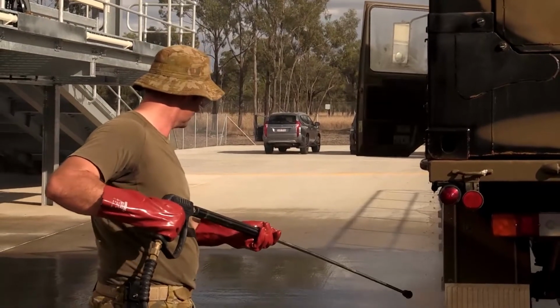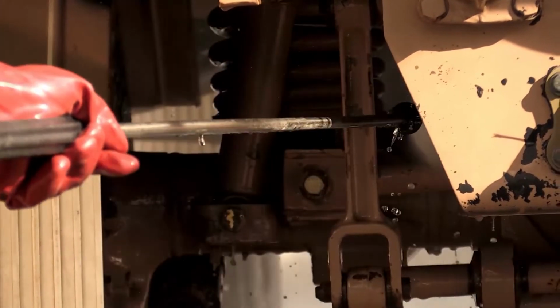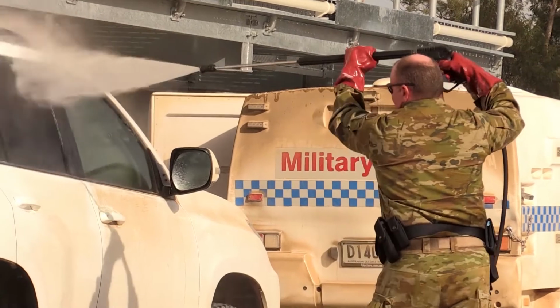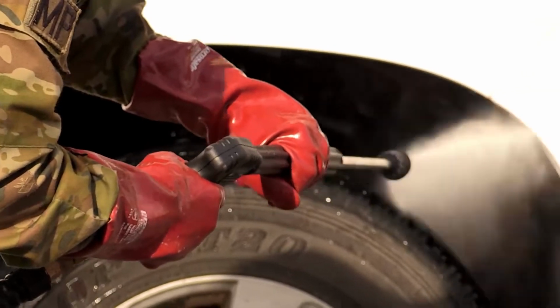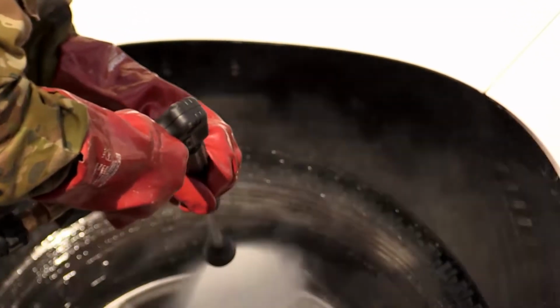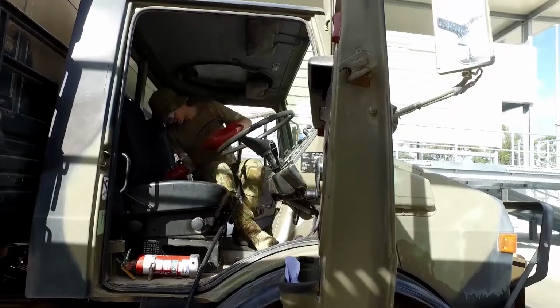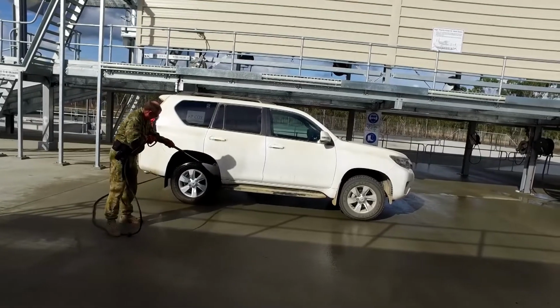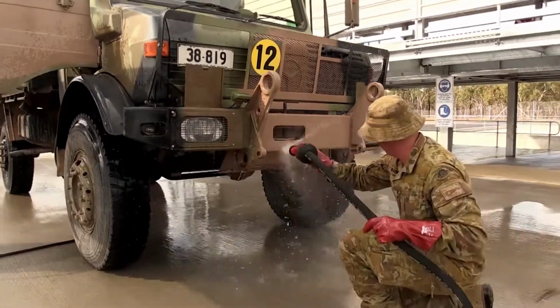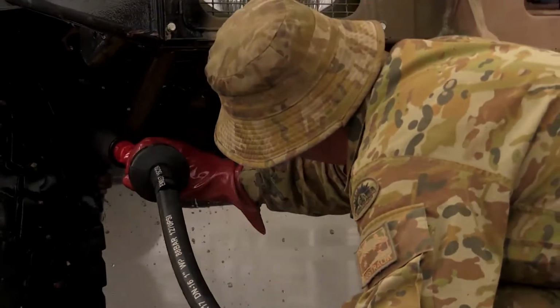The wash point has been designed so that we can wash vehicles from top to bottom. We do it in a logical, systemic way. We start at the top of the vehicle, work down the vehicle and finish up with the chassis. Before we finish up with the chassis, of course, we open up the bonnet, clean under there with compressed air. The same with the cabin and the cabin areas, so that we blow out any weeds and seeds and the like. And then we finish up by going underneath and finishing off under the chassis, the cross arms and around the tyres.